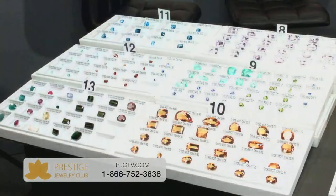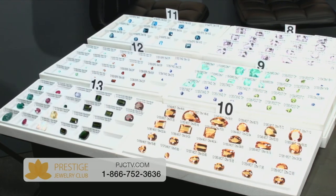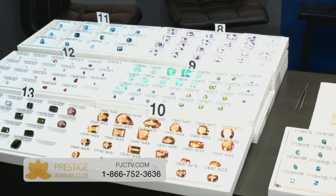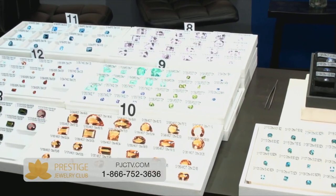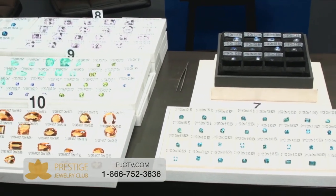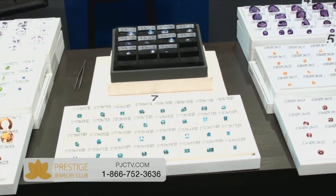For me, everything is a world tour. Almost every stone elicits certain memories, either making some jewelry to go with it or going to a jeweler someplace in India or in Italy and working with the jewelers to make the jewelry. So everything has a story, and everything is really fascinating for me. I'm always excited to see stones.